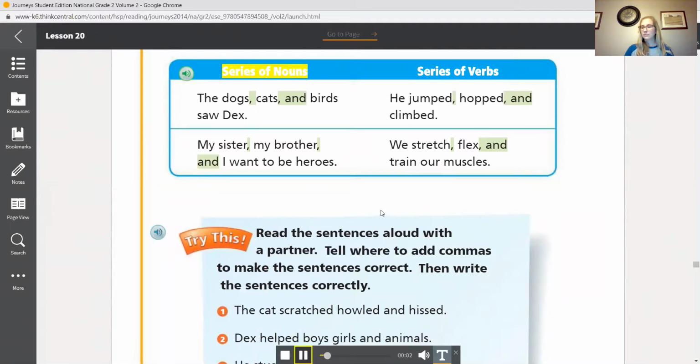Series of nouns. The dogs, cats, and birds saw Dex. My sister, my brother, and I want to be heroes. Series of verbs. He jumped, hopped, and climbed. We stretch, flex, and train our muscles.